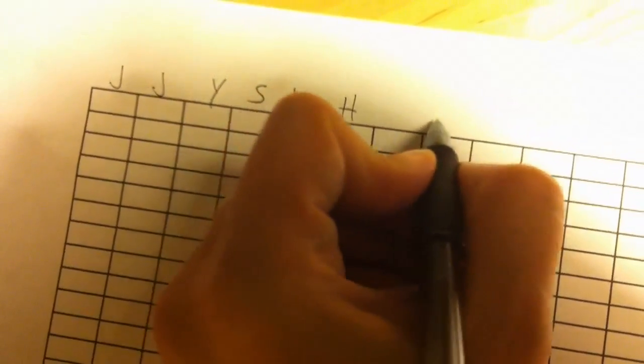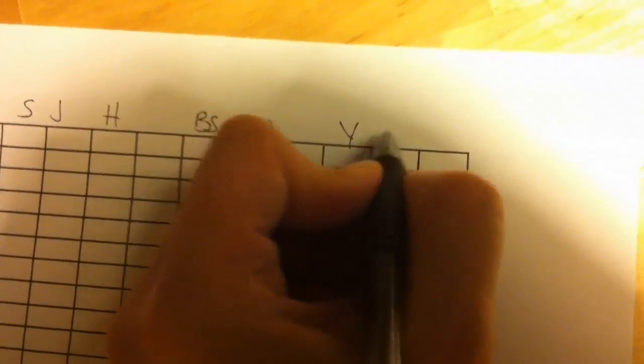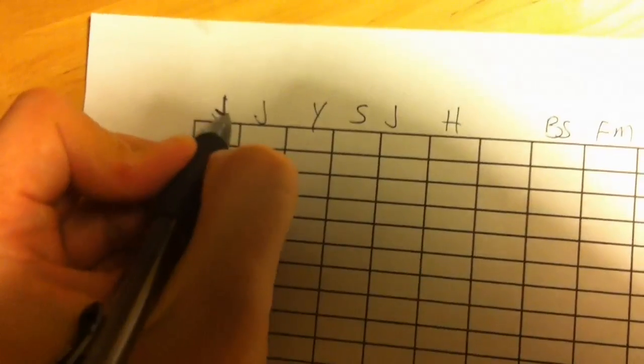And let me make sure I have enough boxes here. Let's see. I think we do. Yeah, we do. Let's do this. Okay, so I'm not going to write it all out like I did before. I'm just going to start for you, okay? Just right here, yin yang. So now we have our yin yang.